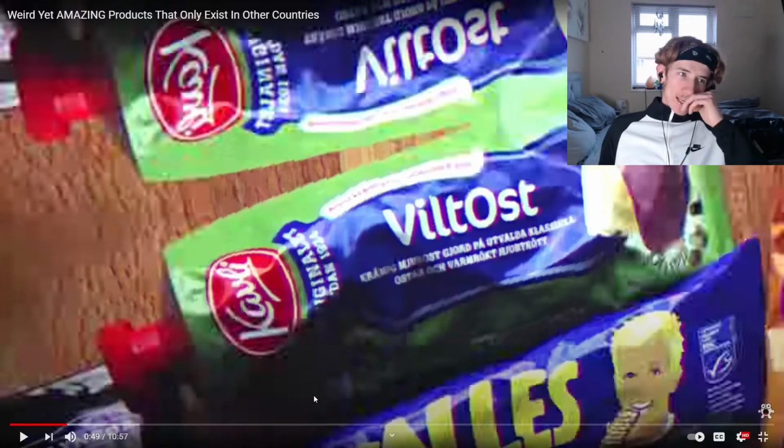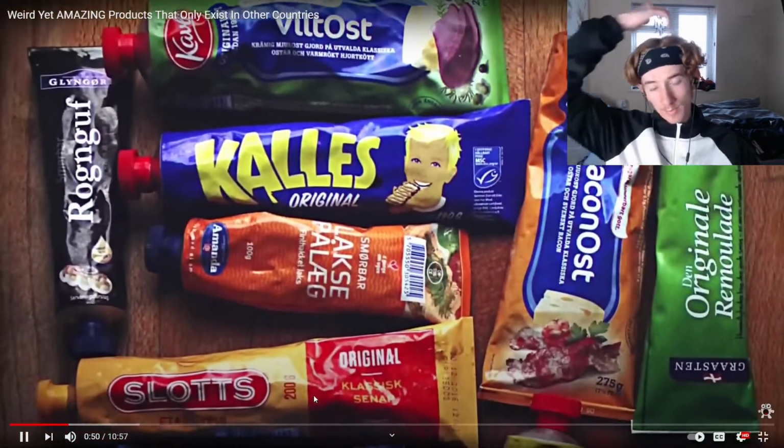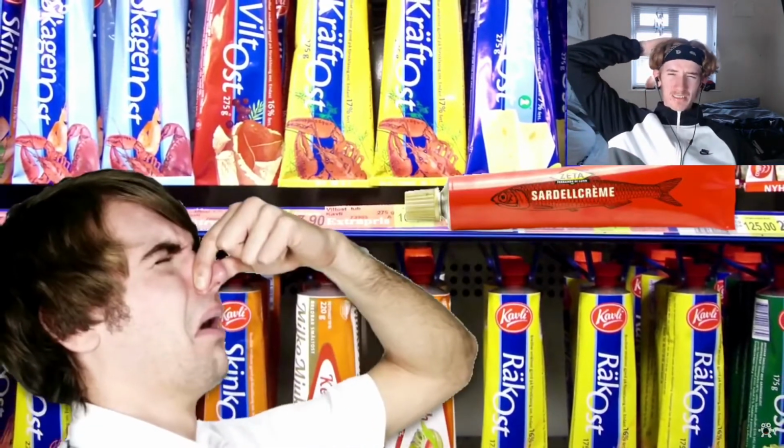Yeah, but wouldn't that make it more processed? Do you know what I mean? Because everything's just going to be turned into a liquid in a tube. However, I'm not sure I'd want to eat all the things they put in tubes in Sweden. They can keep that anchovy cream. It sounds a little fishy to me.